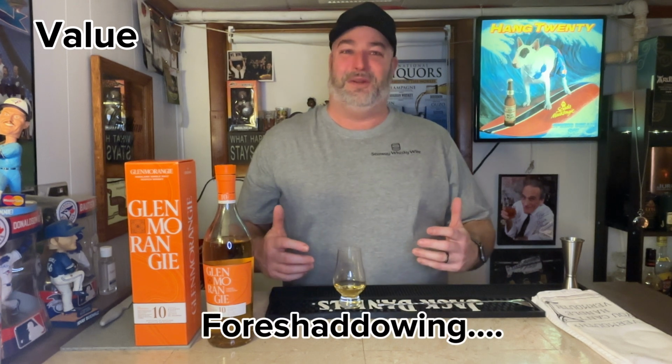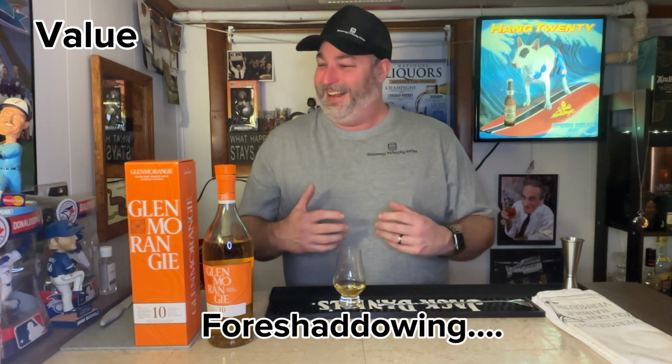So we'll get into the value proposition on this one here. It comes in at about $78, and for a starter whiskey, you're not really going to get much better bang for your buck. There might be one coming up in the future that might rival it a little bit, but again, it's a trusted brand. It's a good starter whiskey. It's a good place for someone to start. It's a good easy sipper.